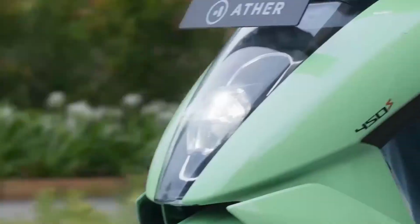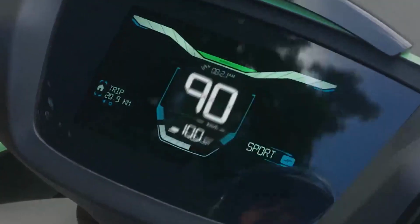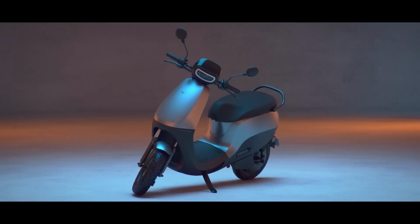So Ather launched the new 450S, a cheaper and downgraded offering in their already existing lineup, and following the same formula, Ola launched their S1x. Okay, cool. So what's the matter? Cheaper offerings in an already expensive EV market. Yes, I couldn't agree more.